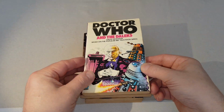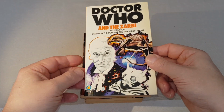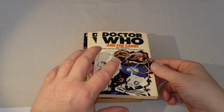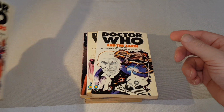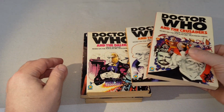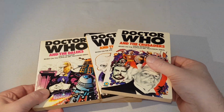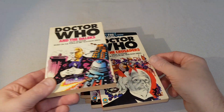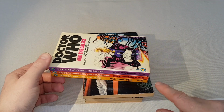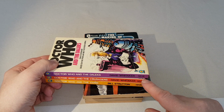This is 1973. So we had a re-release of the Daleks. We had the Zarbi, which had never previously come out in paperback form before, but was from the 60s. And also Doctor Who and the Crusades. Those three came out, and these were the first three to launch the Target range in 1973. Now you'll notice with these first editions, these actually have numbers on the spine, and that's an easy way to tell these.